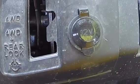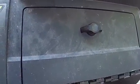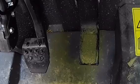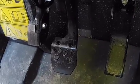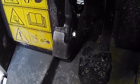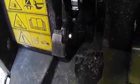You've also got a charging point for any devices that you might have. Quite a handy glove compartment, to be absolutely honest with you. The controls down below are quite straightforward. You have on the right an accelerator, in the middle the foot brake, and you can just see on the left hand side there, that's in effect the hand brake, but that's the foot brake. You just press that and it locks the vehicle down when it's stationary.